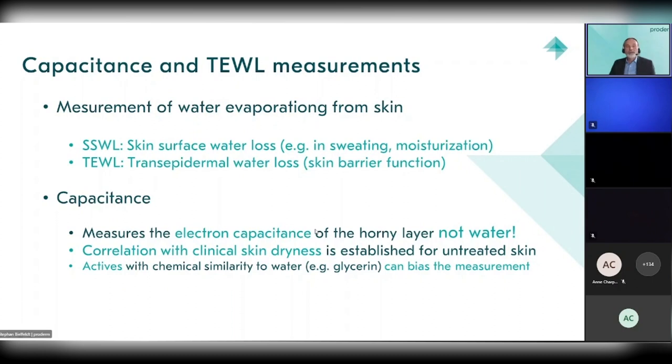What is typically measured when we measure evaporation? Usually you have two phenomena, and they could interact. One is the skin surface water loss. This is simply the water which is on the surface and in the upper layers of the skin, for example in sweating, or the moisture of products which evaporates. And this is completely a different thing. The TEWL has to do really with how the barrier functions: the water which is really transported across the epidermis and the stratum corneum. The less that is coming up, the better. So here less is better, but in moisturization, more is better. You want to see the moisture which evaporates. It is important to know that the device doesn't discriminate between the two, so you have to discriminate by having a good test design.